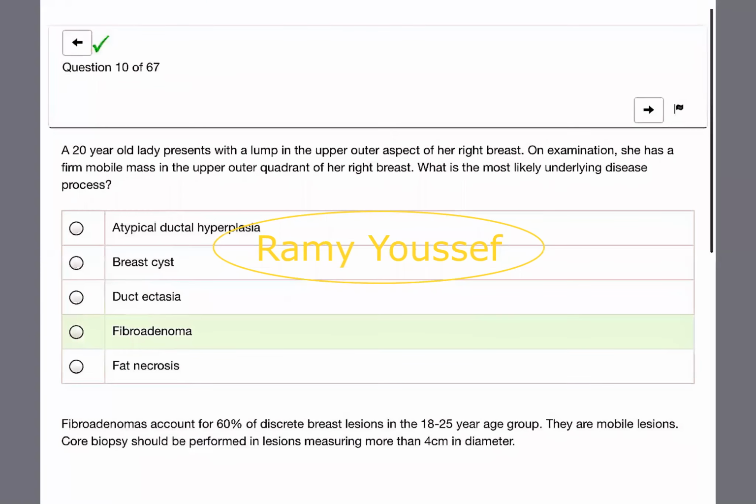Many say, like those who find one or two stones in the gallbladder, and they tell, okay, reassurance and follow-up. Reassurance for what? Sooner or later you'll go for an excision. So if this patient is 20 years old and you have a palpable mass of 0.5, it will be uncomfortable, discomfort for the patient, and causing her worry about it.